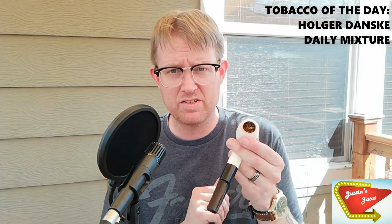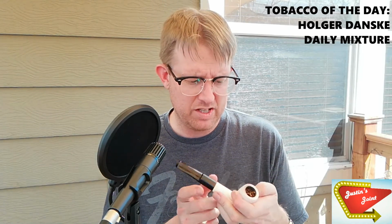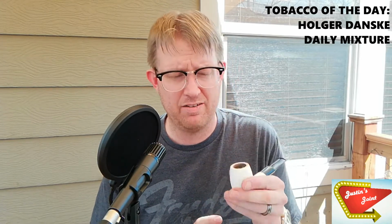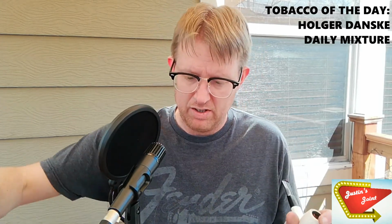And I do not want to fill this guy all the way to the top, because I'm trying to keep it as clean as possible. Trying to get a nice even coloring. I don't want a nice amber color all over and then have black on the top. So I'm trying not to overfill this pipe.